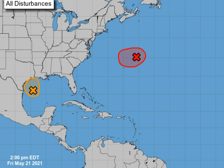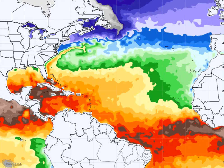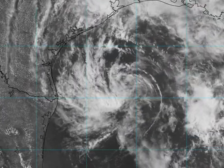It is getting very interesting in the North Atlantic, as we now have two disturbances at the moment, with our new one at 60% and heading straight for Texas. The waters are becoming a lot warmer across the area, which is the reason why 90L and 91L are becoming a lot more organized.